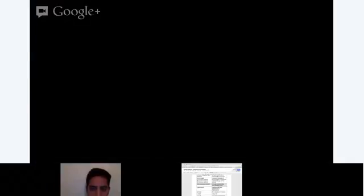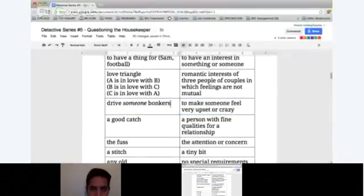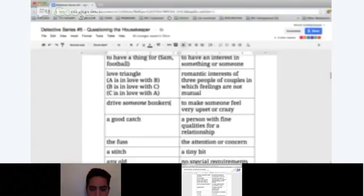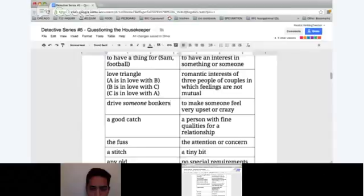Okay, let's go on. Yes. Could I say, for example, in that case, to make someone feel cranky? Cranky, did you say cranky with an N? Yeah. So cranky is when you're irritable, and it's usually due to lack of sleep. So that's different than bonkers. Bonkers is more associated with crazy. Good. Okay, let's go on to Carlos.